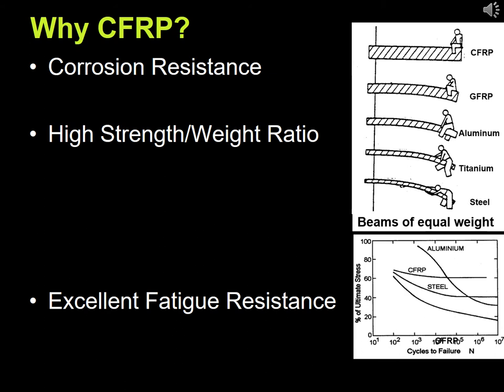In addition to that, for a structure that experiences cyclic loading, for example bridges, the CFRP has an excellent fatigue resistance compared to many other materials. If you look at the lower right side of the slide, you realize that the carbon fiber has a very good fatigue resistance. Yes, aluminum has a higher value in some part of the cycle or life of the material, but as you know, aluminum's strength and also its galvanic corrosion potential make it not an ideal material for pre-stressing application. So we are going to focus on the application of CFRP in structures.